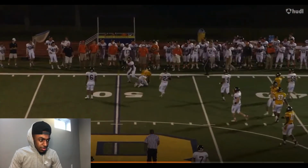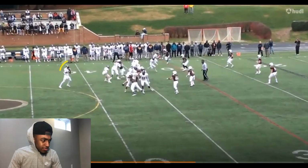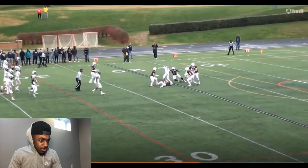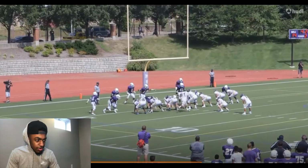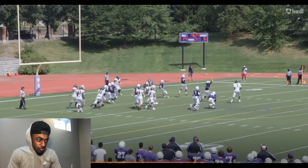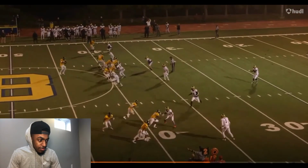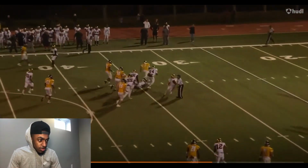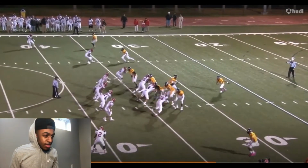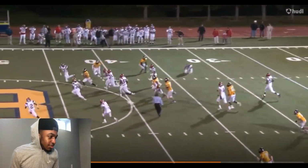Dang. Man's looking like he threw him down to the ground. He had to do all that. Nice catch. Catch and run. I don't know where this is, but it looks like nice weather. Ooh, jump throw. I've never seen an offense... Whoa. You gotta score. Come on, bro. You gotta score on that. You can't just let the boy punk you. Just let him know.